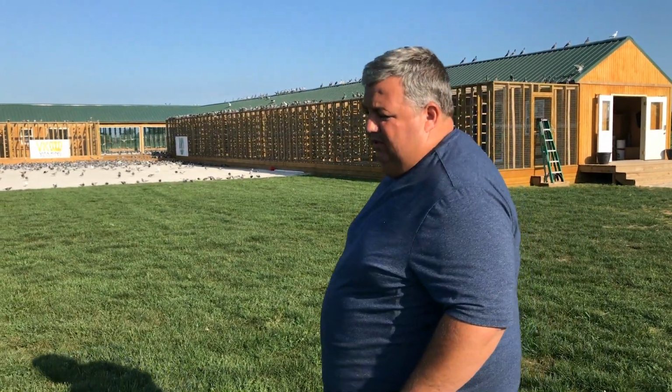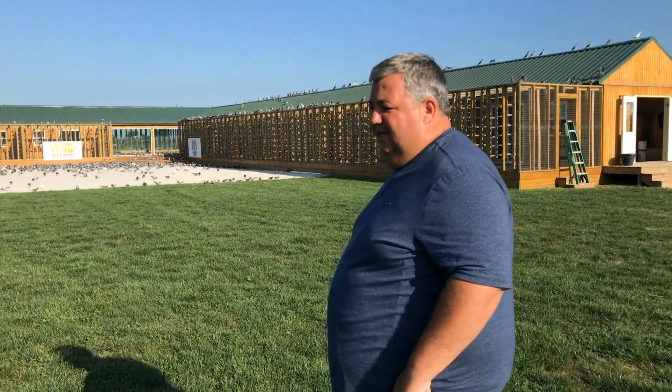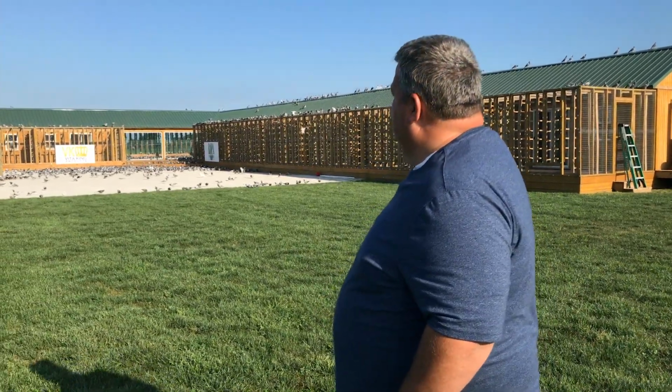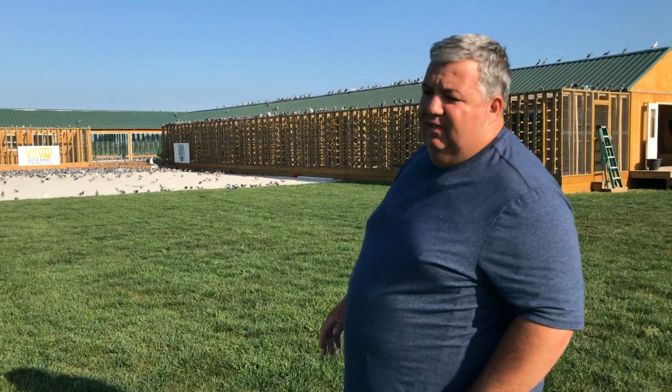We built it with the pigeons in mind. Everything in the loft should be for the pigeons and not the manager, and that's where we went with it. And even now we find things that we're going to change for better ventilation and whatnot.